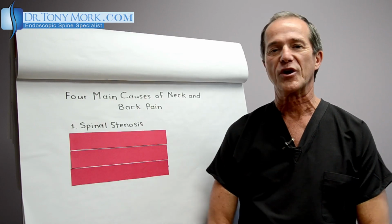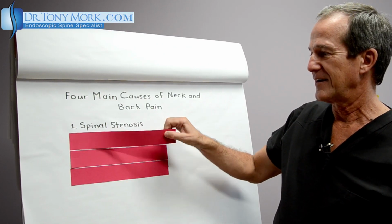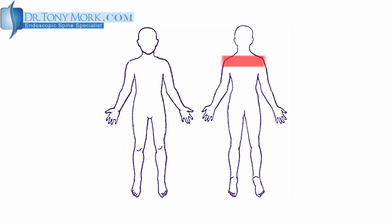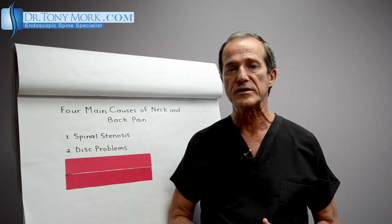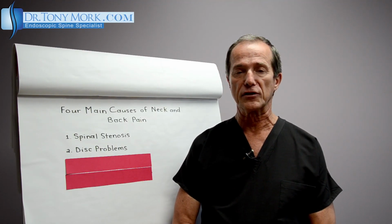So the second major cause of neck and back problems are disc problems. And disc problems are common in both the neck and the back. They cause 2 types of problems, either deep midline neck or back pain, and they can cause pain down into the shoulders, arms, and hands, or in the lower extremities, feet, thighs, legs, buttocks, because of pressure on the nerve. The discs can give rise to 2 types of pain. One is deep in the middle, and we call it axial pain. And the other pain is radicular or down the extremities.